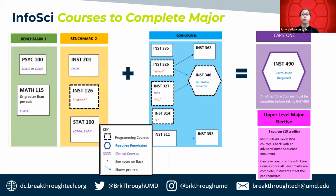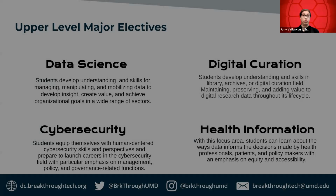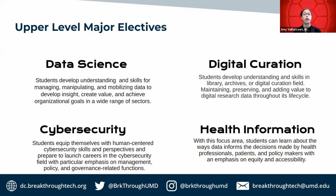And then for InfoSci, students also have to take 15 credits in their major at the upper level. So you get some freedom there about what you want to pursue for your electives. In some areas that we call cognate areas within InfoSci, you don't have to stick to one of these, but we can talk you through which grouping of courses would help. These are our major areas of research and study in our program.